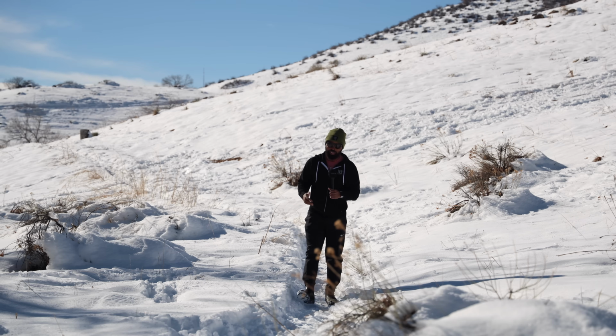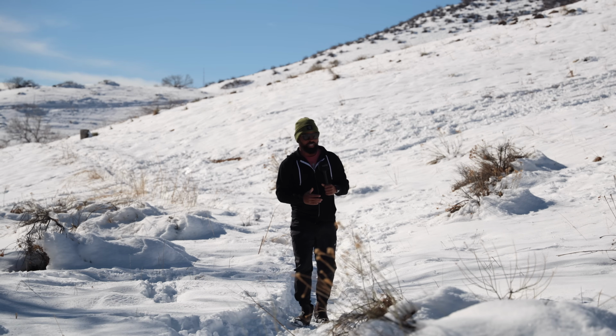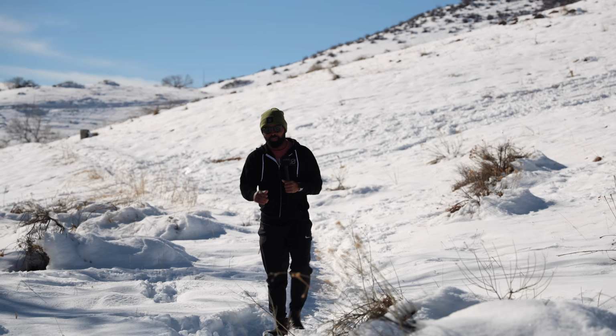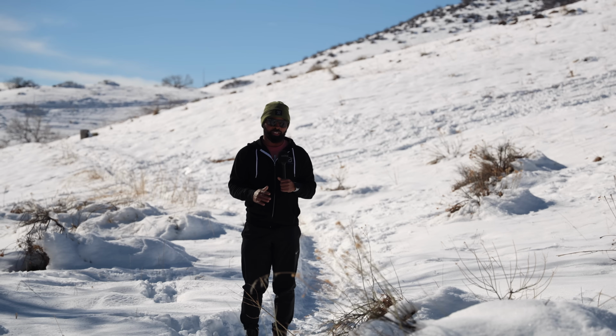This really reshaped my whole idea of mountain biking. And the fact that you can have so much fun on this bike is really unbelievable. And I think everybody should have this bike in the fleet for sure.